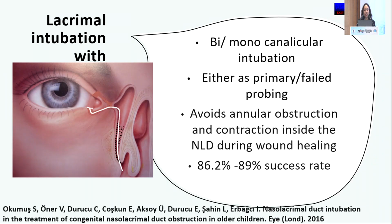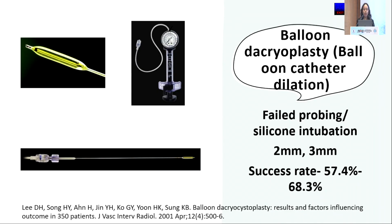So lacrimal intubation, either with bicanalicular or monocanalicular intubation, avoids annular obstruction and contraction inside the NLD during wound healing. The success is found to be 86 to 89% in different papers. Balloon dacryoplasty is also an alternate option, mainly in failed probing or silicone intubation, and the success is found to be 57 to 68%.